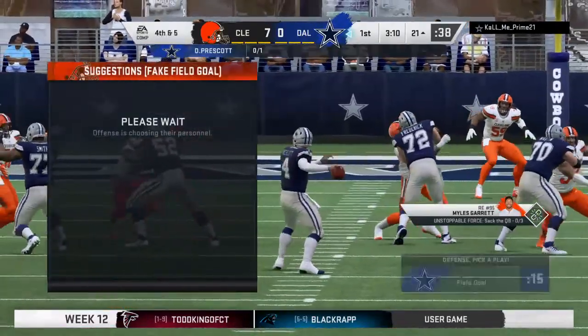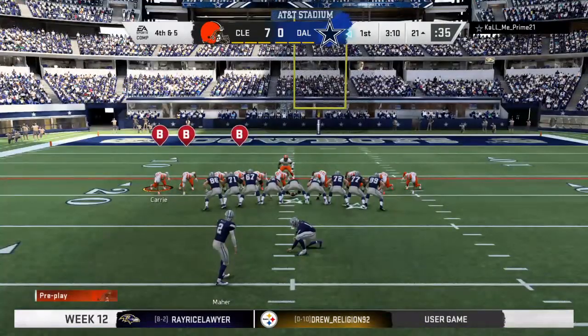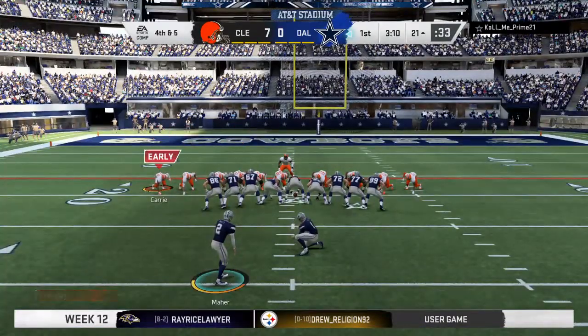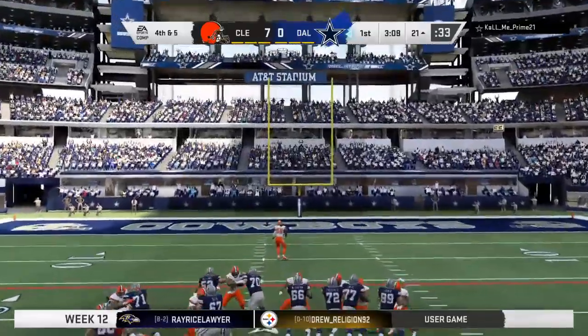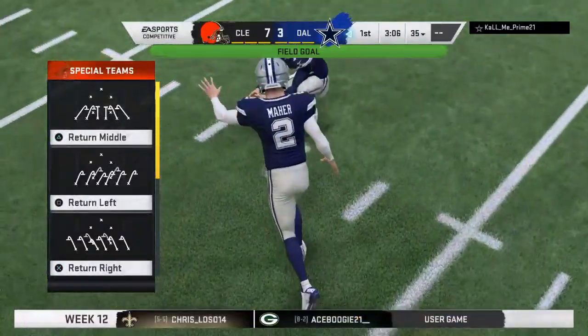Certainly looked like they were getting ready to convert there on 3rd down, but what an effort to get his hand on that one, knock it away, and brings up a 4th down decision. The kick by Maher is good. And they are on the board, but still trailing.